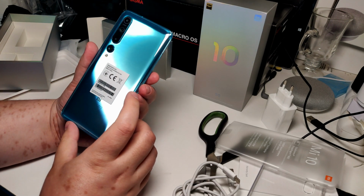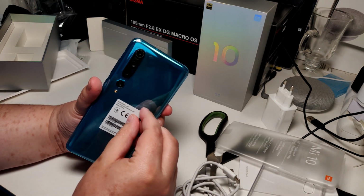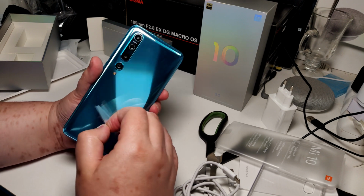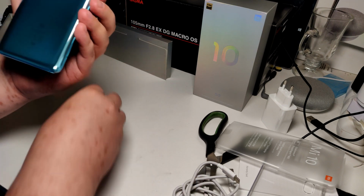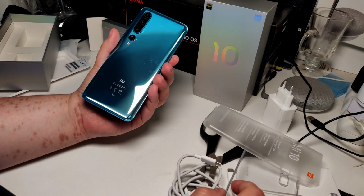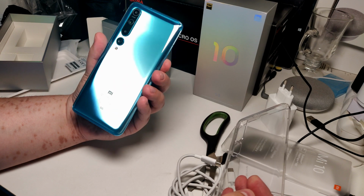Look at this beautiful color. I really like it. It's really reflective. I wonder how it's gonna look when I'm putting the case on it. I'm gonna check it soon, because otherwise it's gonna be full of fingerprints. But just look at this phone. I really like how it looks.